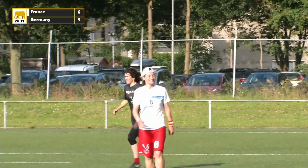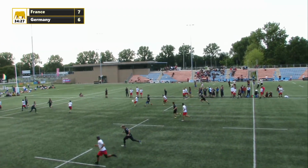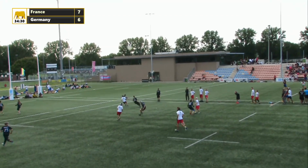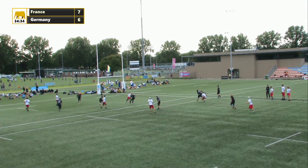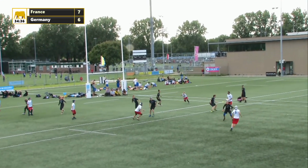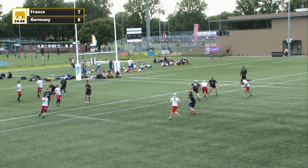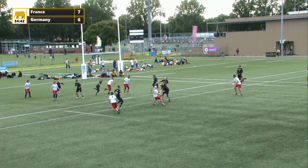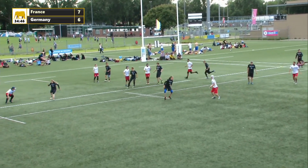Momentum swinging stuff here. The French are now recognizing that type of play, locking in on that tight defense, not allowing many options as we see them. Going up the line there, very close to a German D. Back towards the center. Both Germans going with the up the line cut. Force back on. France center the disc.